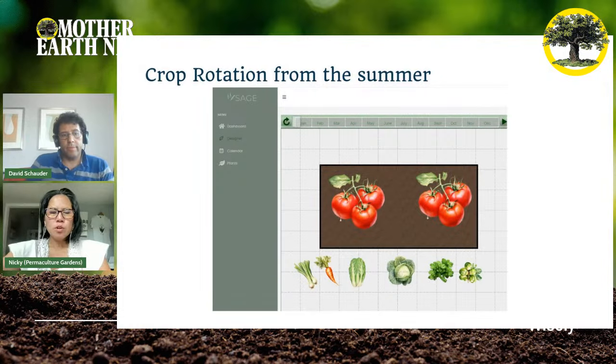So for instance, one easy rule to remember is from John Jevons, who's a fantastic farmer researcher in California. He has this notion of a heavy feeder, a light feeder, and a heavy giver. Does anybody know about this? Type yes in the chat if you're already familiar with this. We talk about this every time we do a garden planning session. Heavy feeder, light feeder, heavy giver.